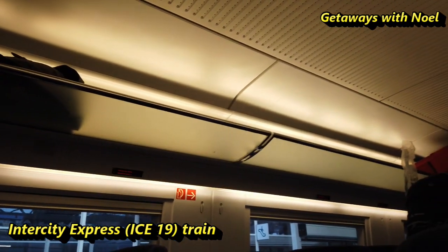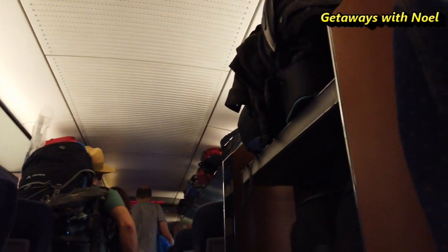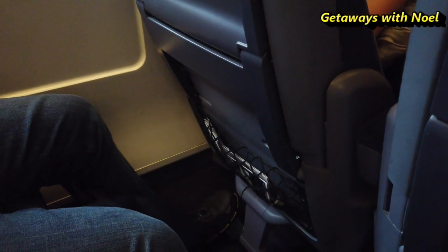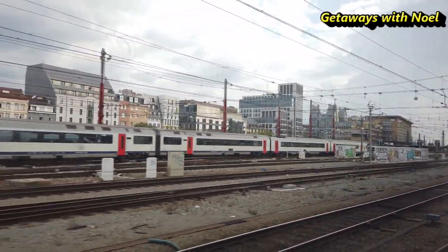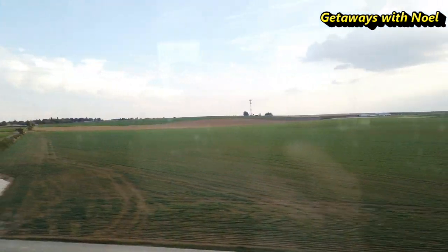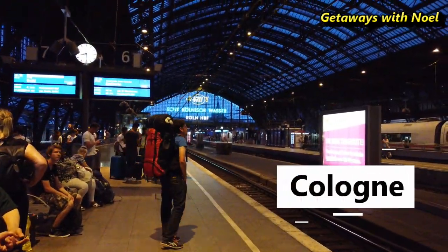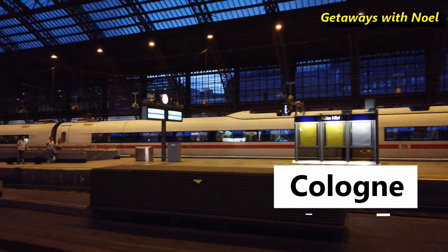Inside the Intercity Express train, there are spaces for luggage storage, plenty of legroom, Wi-Fi, and power sockets. Due to some technical problem of the train, we had to transfer to another train at Cologne, continuing to Frankfurt.